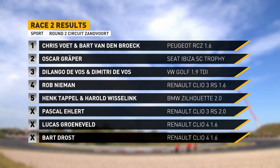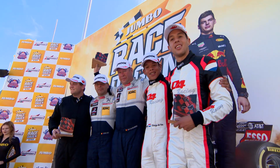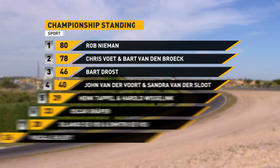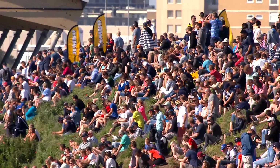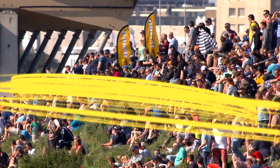So a weird race result. Chris Vogt and Bart van der Broek's damaged car winning the sport class, with newcomers second and third on the podium. Championship lead still held by Rob Neiman, despite finishing fourth. Chris Vogt and Bart van der Broek, though, are much closer. Well, that's it for a hugely entertaining Zandvoort weekend.